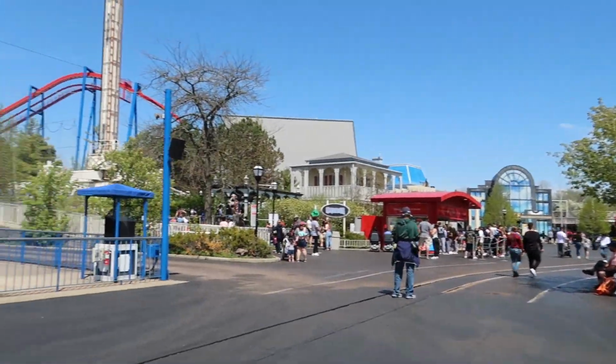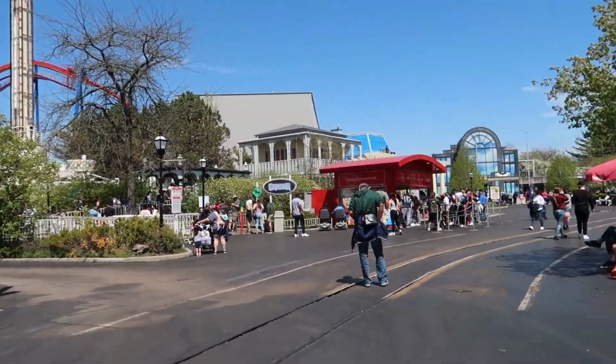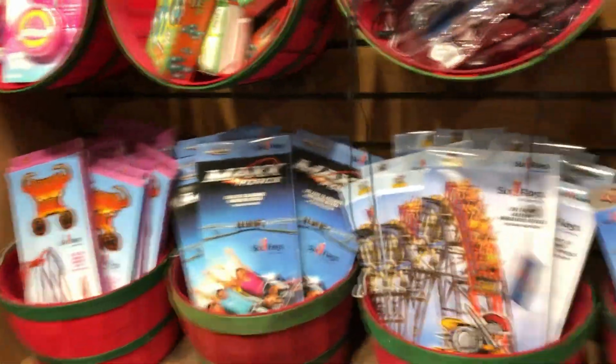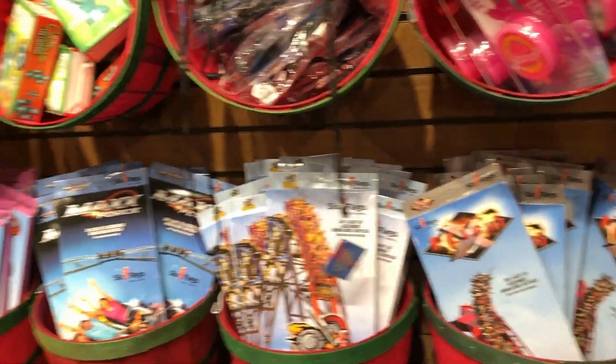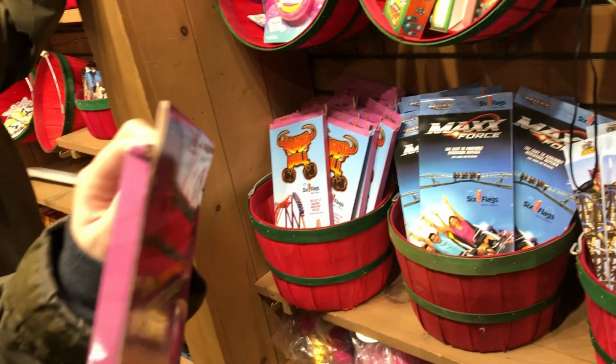They do have the superhero capes for the DC Comics characters, like they have at most Six Flags parks, and they do have nano coasters here as well for Raging Bull, Max Force, X-Flight, and Goliath. There's also an online shop where you can purchase some of these items as well.